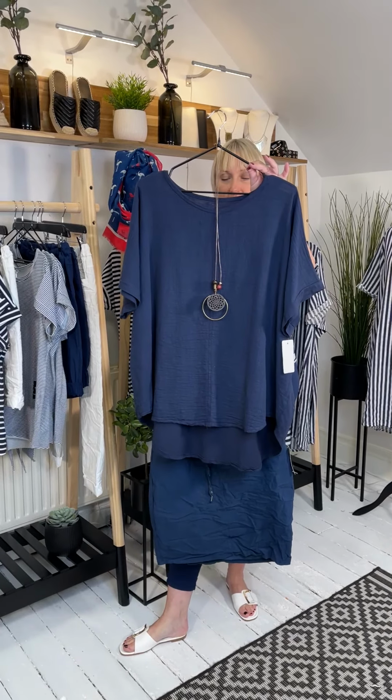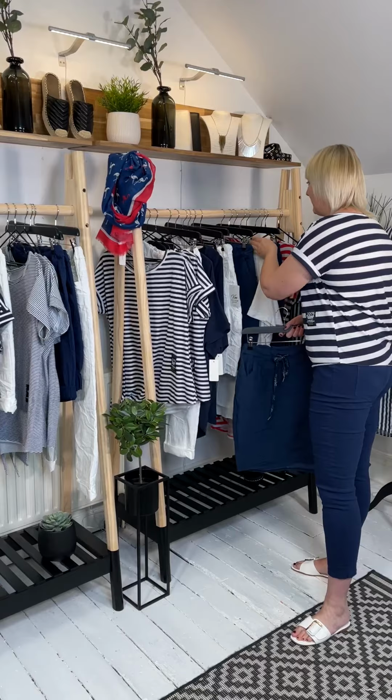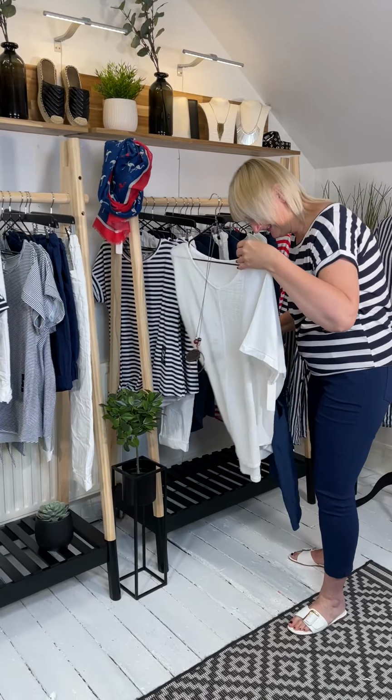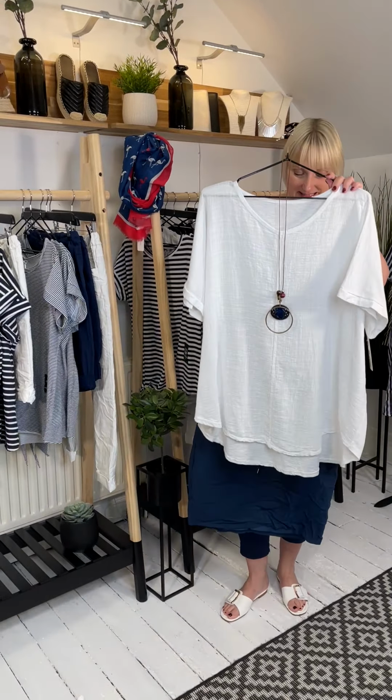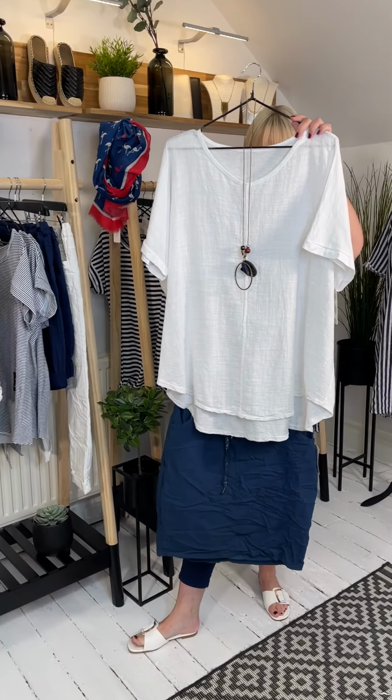Marie likes tone on tone, so she sometimes likes to do the two tones together and break it up with a scarf or a popping sandal in a different colour. But if you like to dress it differently, it's been restocked. The original piece in white has come back in the linen field top. And there it is, ladies.